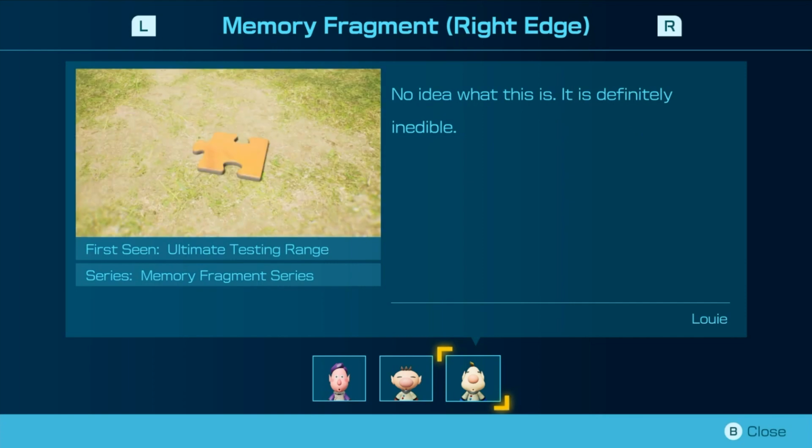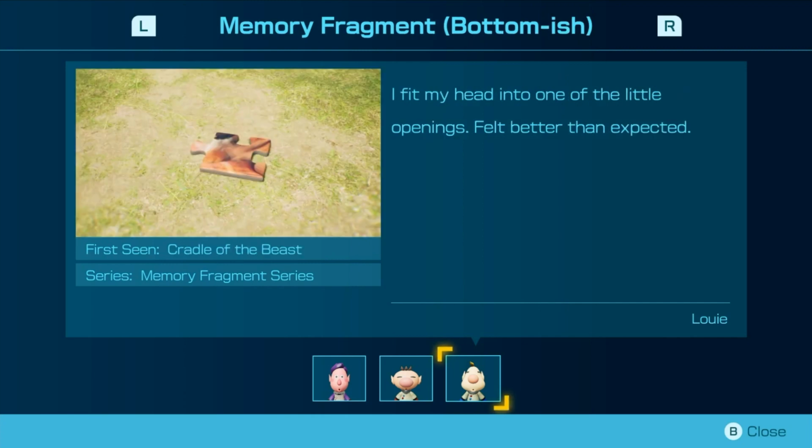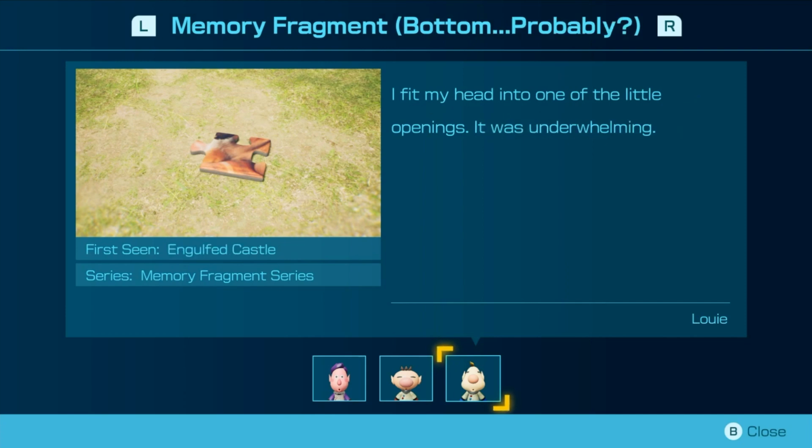No idea what this is. It's definitely inedible. Licked it, but I didn't get a lot of flavor. Guess it's not a cracker. And I fed my head into one of the little openings. Felt better than expected. It was underwhelming.